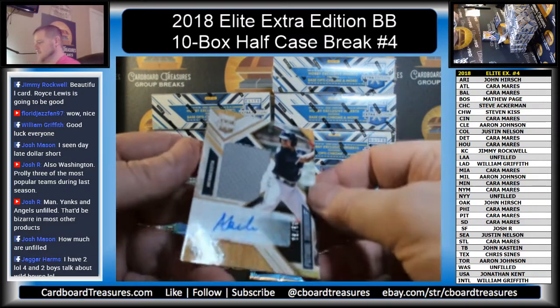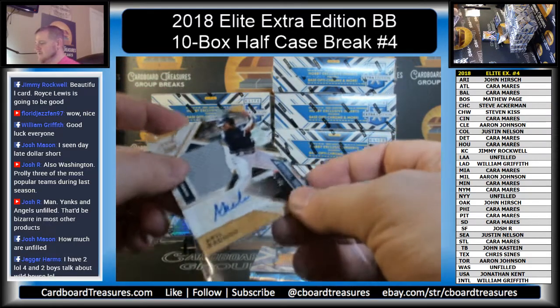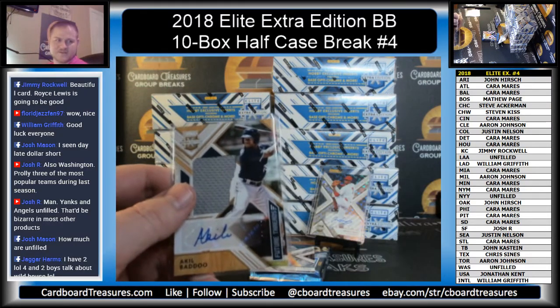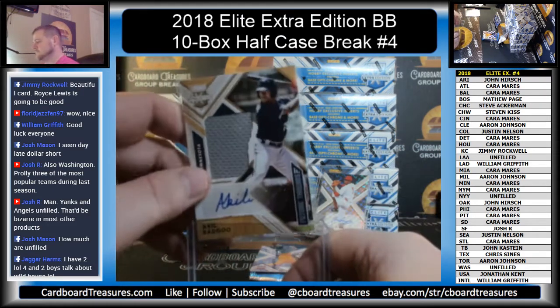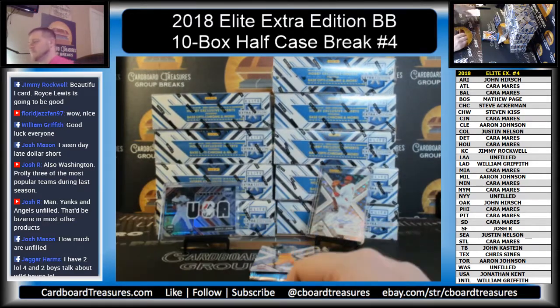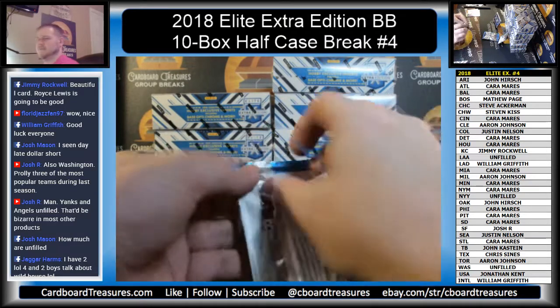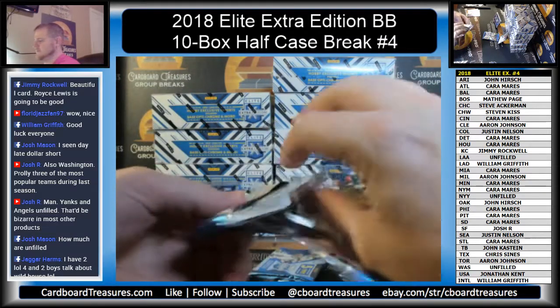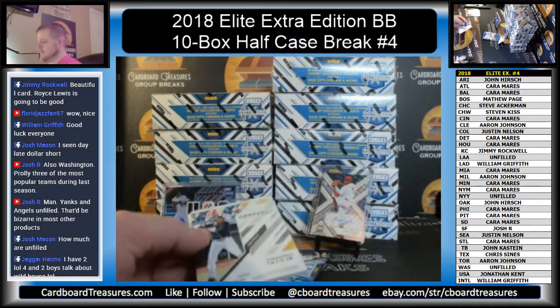And Silhouette Auto, 39 of 99, Akil Badu, Jersey Auto. That goes to Minnesota, that is Kara. Osiris Johnson, 138 of 150. There's Jose Suarez, Caden Grenier.